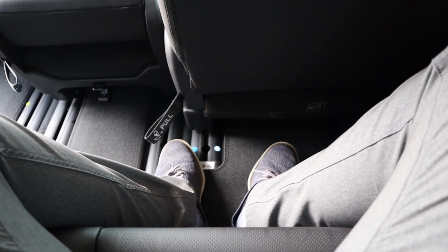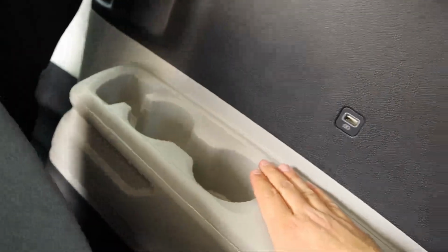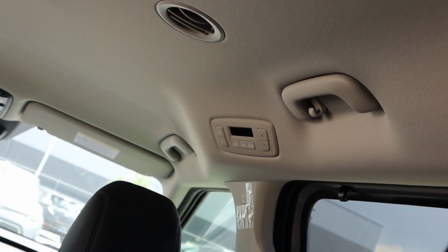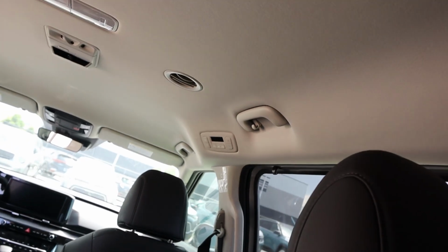Now, legroom here in the third row is actually really good as well. We've got some cup holder action. We got a USB. We have a mini sunshade here in the back, which is kind of cute. And I forgot to mention, we got our own climate zone here in the rear. It's just there at the front, well, second passenger area. And then headroom, it's good.